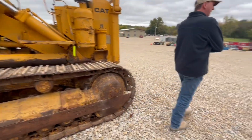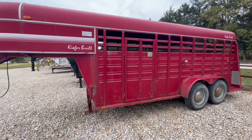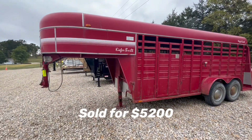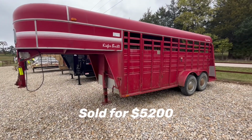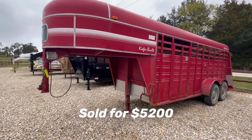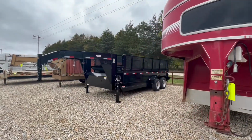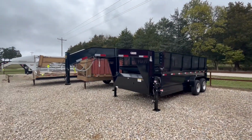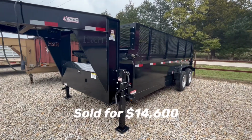Got some nice trailers here. Got a little Kiefer 16-foot gooseneck stock trailer. Been living right down the road here, about 3 miles most its whole life. Really pretty clean trailer yet. Got an almost brand new 2023 model H&H gooseneck dump trailer. 16-footer, hydraulic hoist on it.